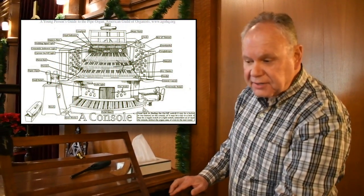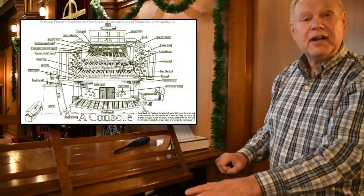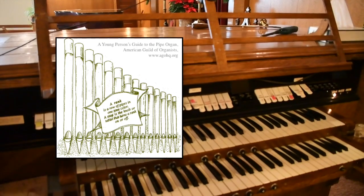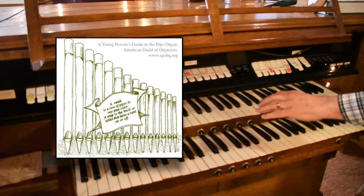One of the fascinating tidbits about pipe organs is this is the root, this is where the phrase pulling out all the stops comes from, because pipe organs typically have stops, a violin stop, a horn stop, a melody stop.